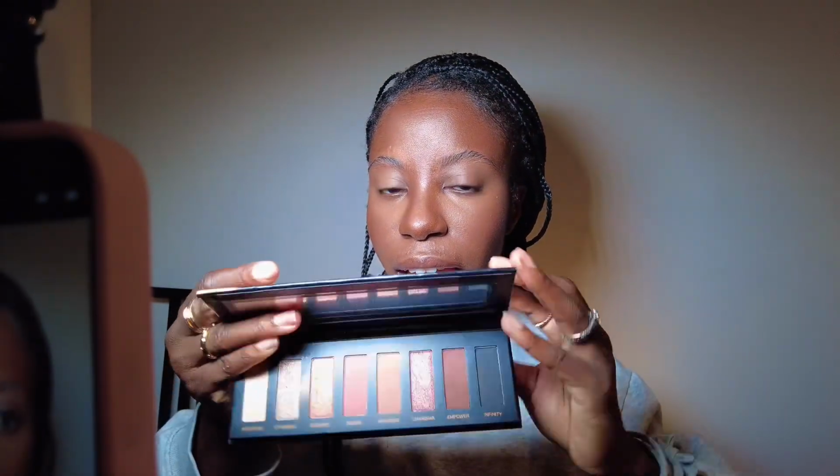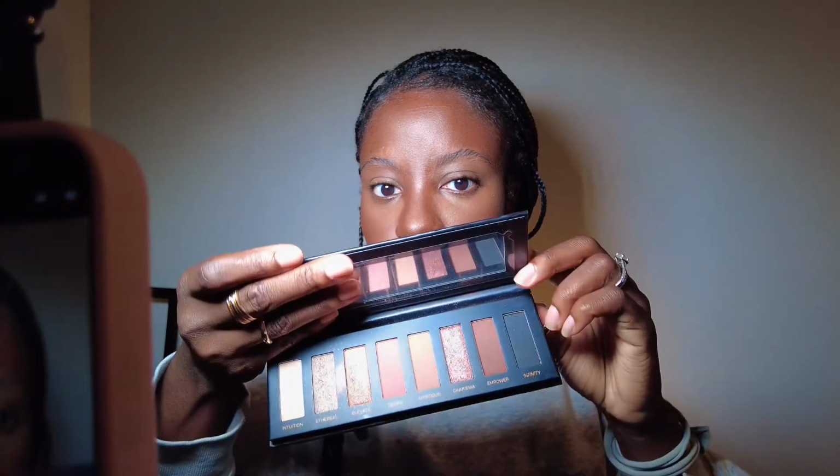So for my eyeshadow, I got sent this in PR. I don't know this brand really, but when I packed up everything, this was the only one that I grabbed, and this is the Defiance palette by Karmela Cosmetics, and this is what it looks like. It's very neutral, but it's perfect for the look that I'm going for.